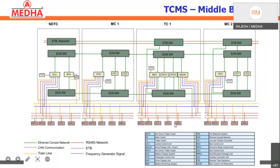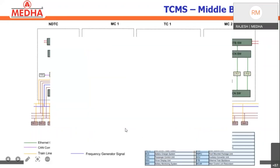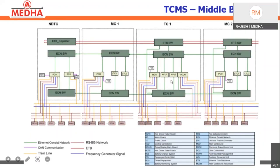If it is clear, yeah, sir. Hello. Yes sir. Sir, the main communication system, please repeat once more. The main communication system, which is shown by blue lines or yellow lines. Okay. The train line communication. These are light orange. This is actually train line signals, sir. Train line signals, and the blue line is the FGU signal, frequency generator signal.